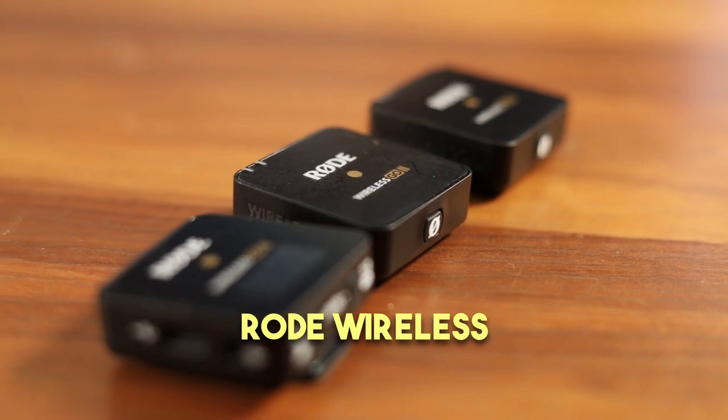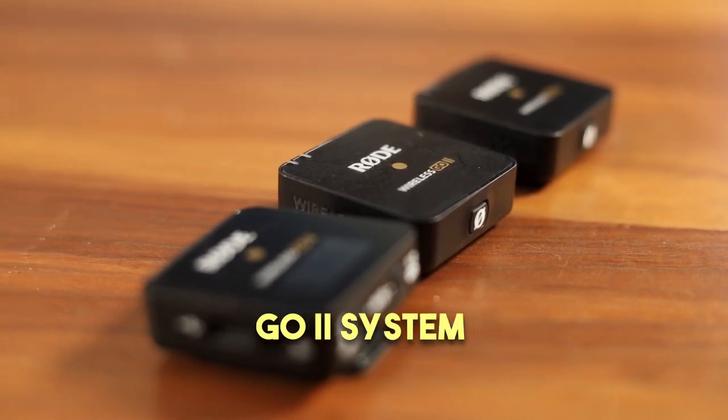Now for audio, I use the Wireless Go 2 system, which is this one here. So there's that mic, another mic, and a receiver. This receiver right now is recording what I'm saying. As you can see, it's moving up and down. The reason that's not on the camera is because I wanted to show you what it looked like. But that usually would go on top of the camera and then you can put a feed from that device into your camera and you can record audio directly to your video without having to sync it up later.